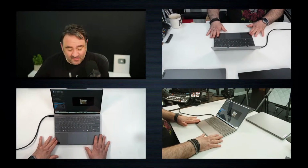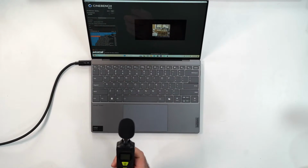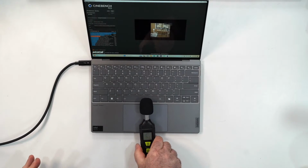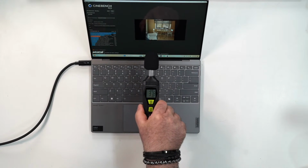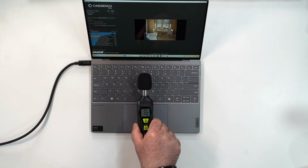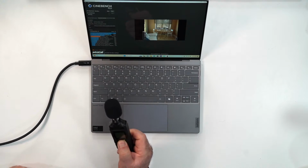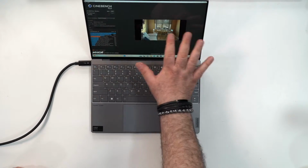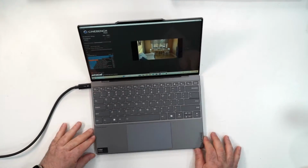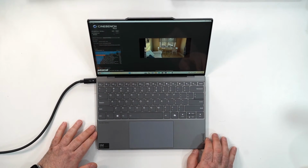And let's get a measurement now that this has been going. This has been pretty quiet. Wow, 37 decibels. That is low. And that's on full performance mode. That's running all the cores here. CPU performance is going full blast. 37, wow. So it is quiet.